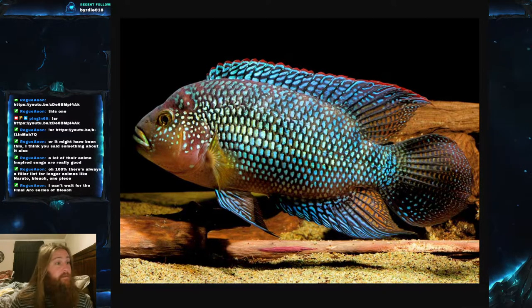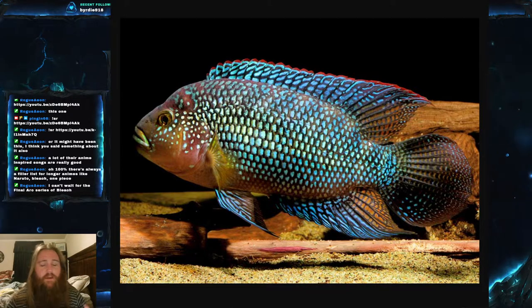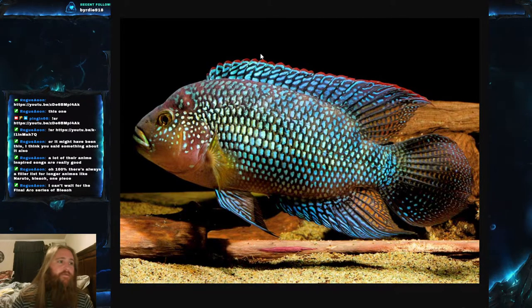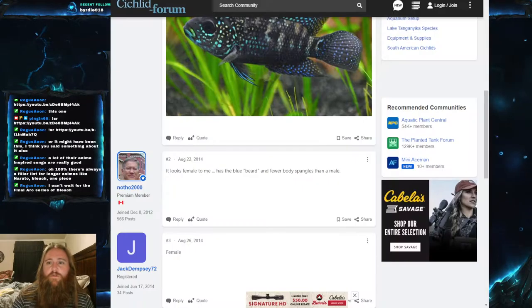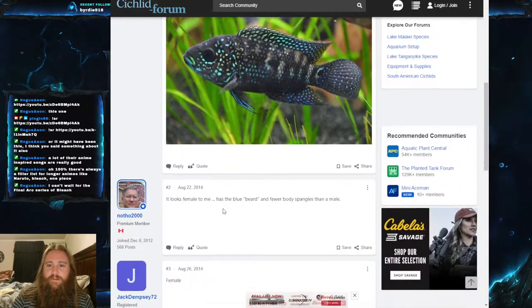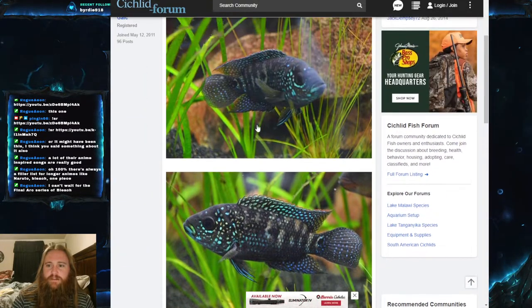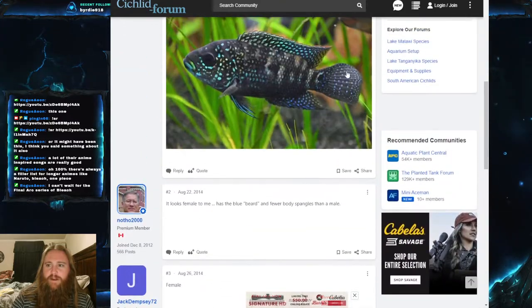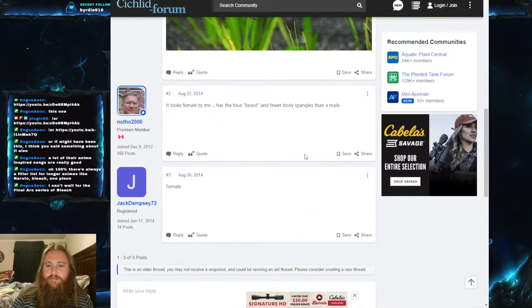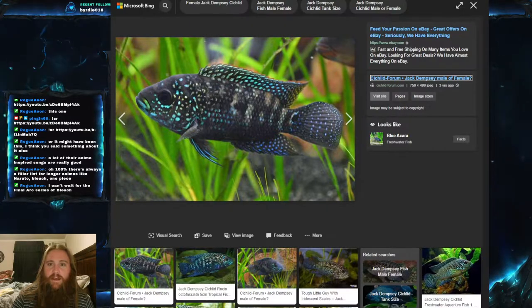Now, talking about their color, I mentioned it earlier, their color is striking. Oh my goodness, it's such a beautiful fish, and there's so many. I even look here, because this is an example. The cichlid form has a blue beard, fewer body spangles, and I thought this was kind of pointed tips, but they say no. So that's why I was trying to figure out if I could find out.